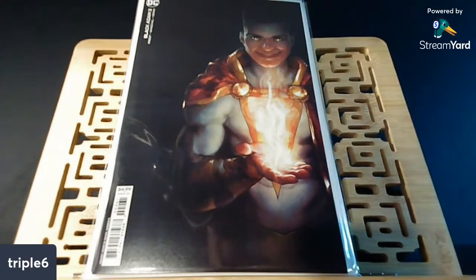Anyway, yeah, Black Adam #2, the 1 in 50. First appearance of the White Adam.